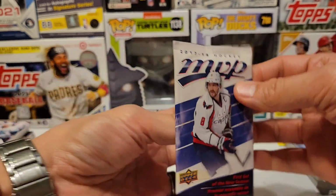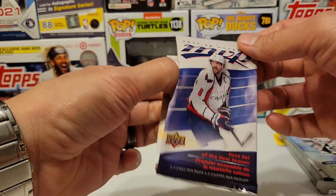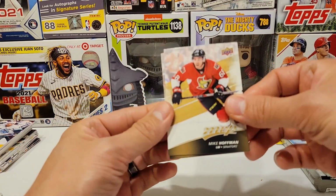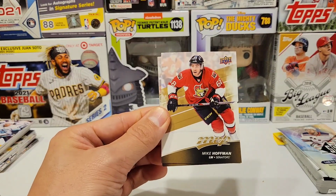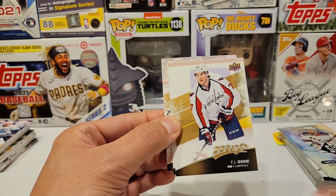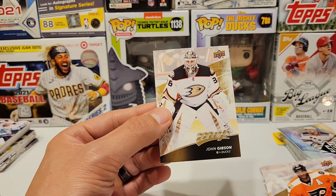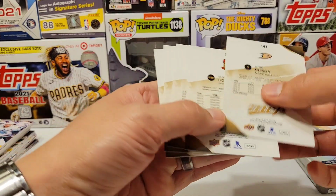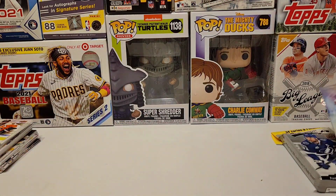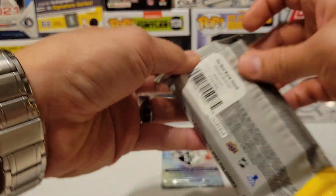All right, we got 2017-18 MVP. Again, I don't know who I'm looking for this far back, but I do enjoy it. We got Mike Hoffman. Mike Green. Let's just go here. TJ Oshie, Wayne Simmonds, and John Gibson. I don't know if any of this was good or not, but like I said, I'll look it up. All right. This one, I'm going to save for last because that's the pack I wanted.